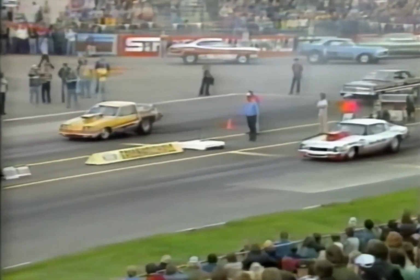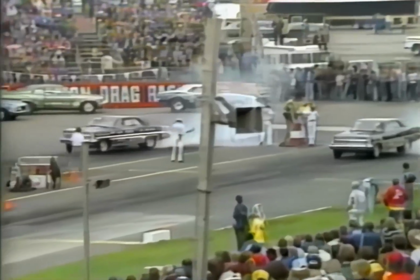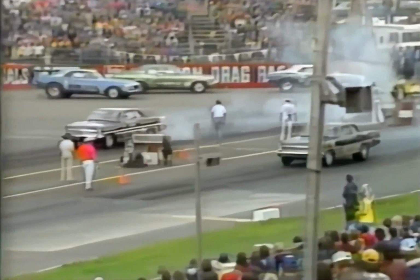In the near lane is Lee Shepard of Arlington, Texas, up against a local driver, Gary Hugh from Tacoma. And Gary is not even in the hunt against a man who very likely will be number one when the season is over in Pro Stock, Lee Shepard. Shepard with an 8.39, the quickest time of elimination, 158 miles an hour, and he advances into the semifinals. More drag racing action from the Seattle International Raceway.